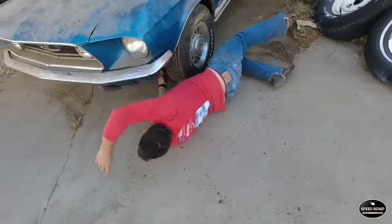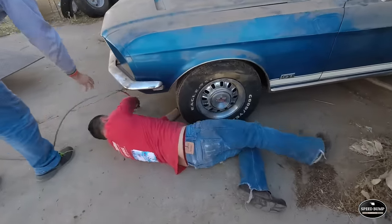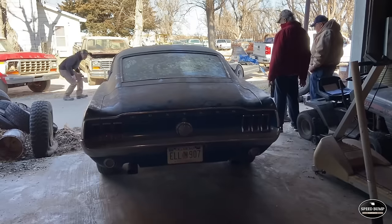Tire guy's still working hard. Give me that cable, camera guy. Okay, we've got the car hooked to the trailer now since it was pushing so hard. Stewie's driving. Can you see where you're going? Well, here we go. We're going to give it a shot. Yeah, you did. It's free.